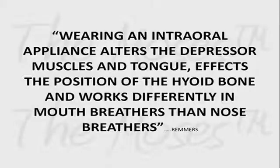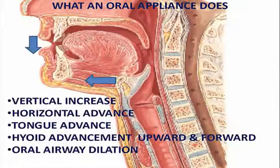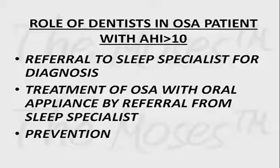Okay, so wearing an intraoral appliance alters the depressor muscles, the tongue affects the position of the hyoid bone, and it works differently in mouth breathers than nose breathers. And we said that this is what it does. What's the role of the dentist? The role of the dentist in patients with an apnea-hypopnea index, let's say you screen the patient and it's over 10, the role is to refer the patient to the specialist, and treatment by the dentist of obstructive sleep apnea with an oral appliance is by referral from a sleep specialist.